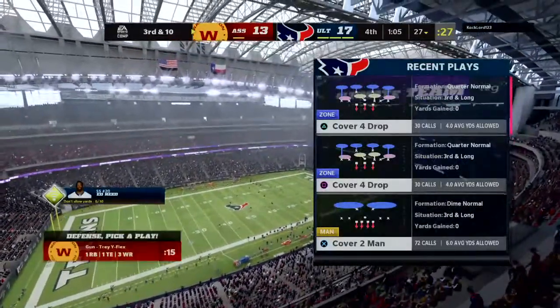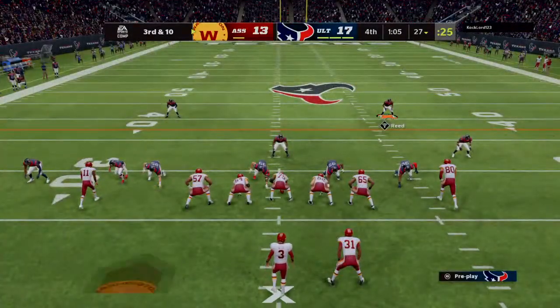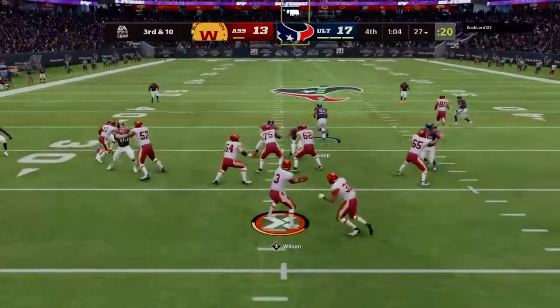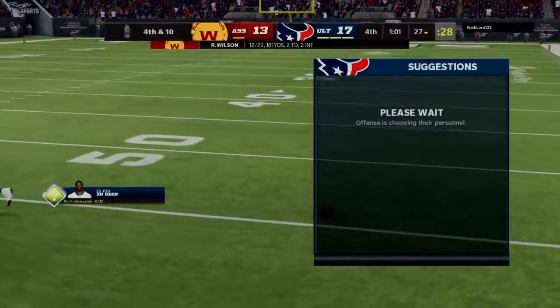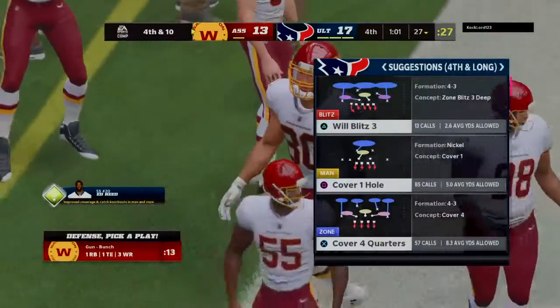Here's the execution. Oh, that'll be incomplete. Well, he took a shot as he let that go. And it's going to bring up a third down. An important play right here, 3rd and 10. And I would expect pressure here. Here's Wilson. And that is incomplete. Oh, he had a defender right there with him to force that to the ground. And 4th down now coming up.